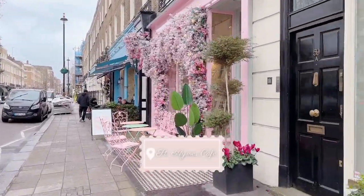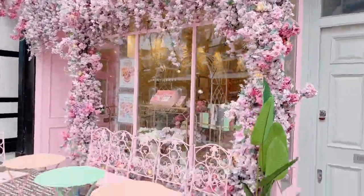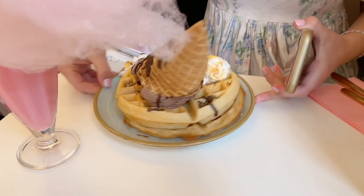Arrived! How cute and pretty. Is it gorgeous? Oh, I can't wait to go inside and eat my food. Hello, I'm here with Maddie. And look at her waffle. I'm so excited. I've been dreaming about this for two years.